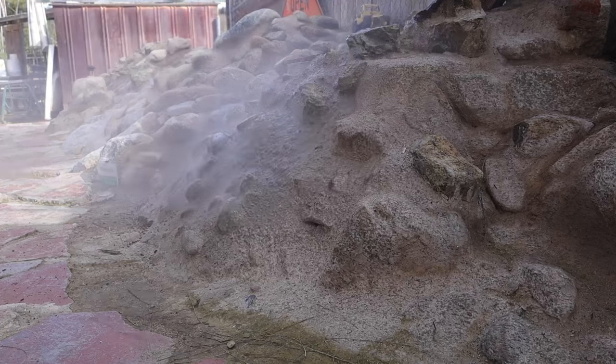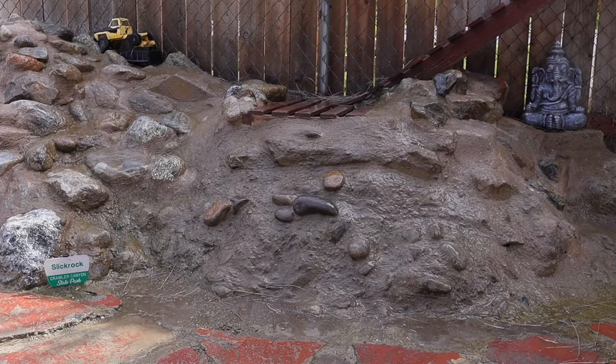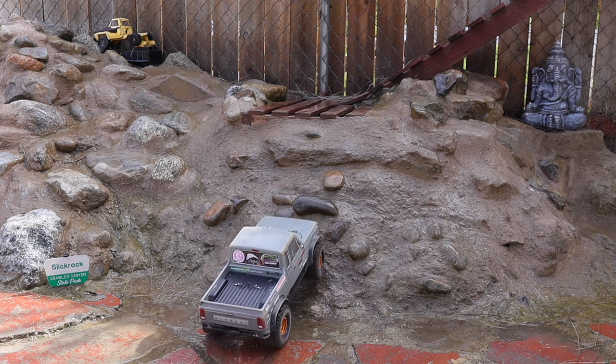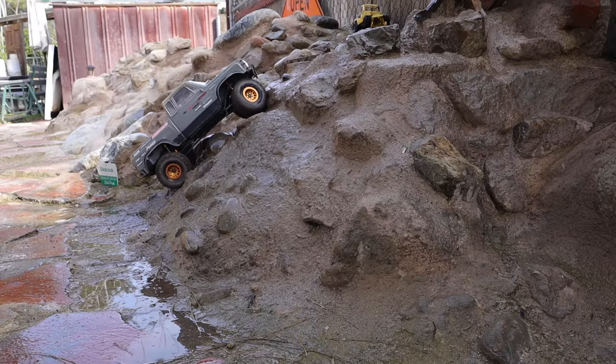So then we, I quite literally only untangled this hose enough to get it to here. If I needed to get 4 feet further away, I wouldn't be able to do it. So let us hope that the water will actually clear these off a little bit. Come on. Come on. Come on. Oh, I still see mud trickling.